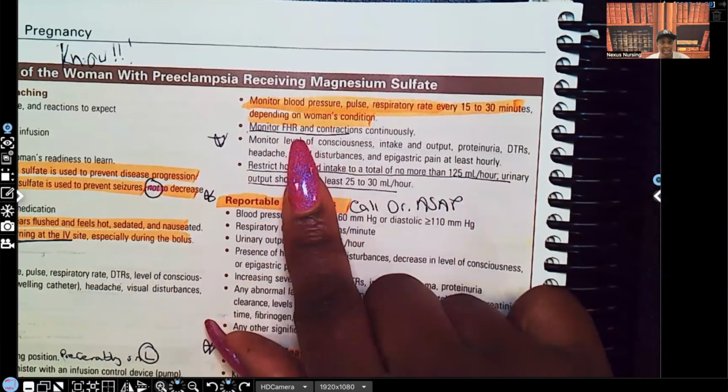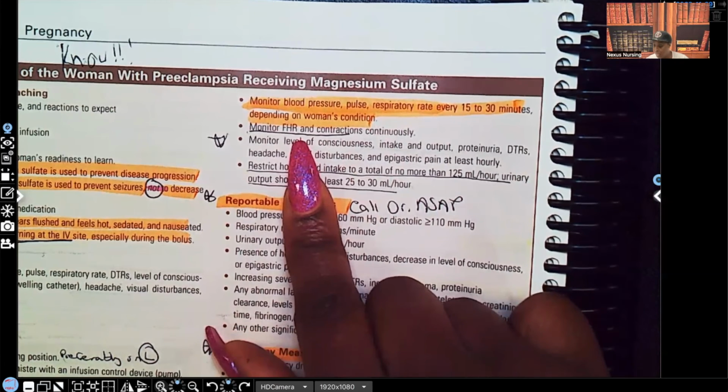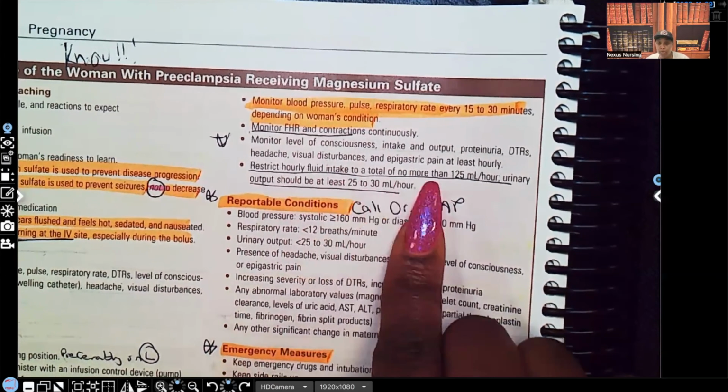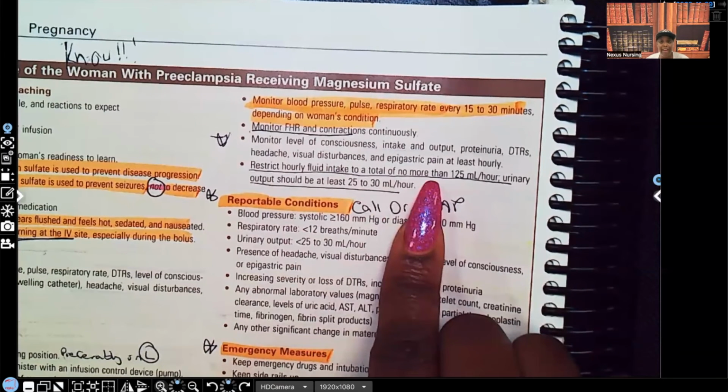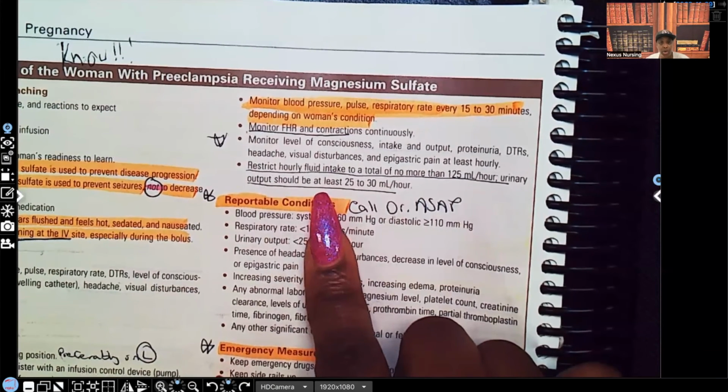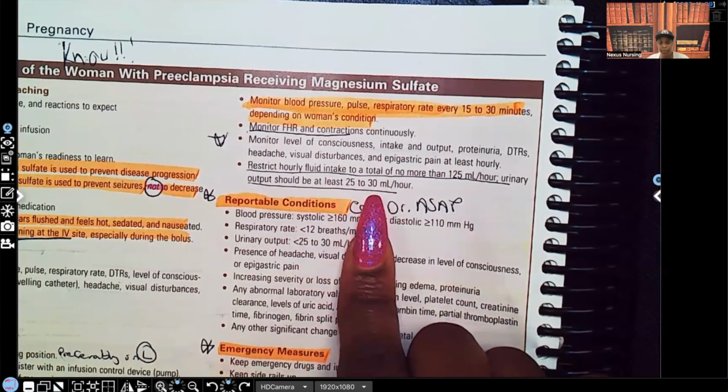Monitor the fetal heart rate and the contractions continuously. She's going to be on an electronic fetal monitor device, so we can keep an eye on that. Restrict fluid intake to a total of no more than 125 milliliters per hour. The urine output should be at least 25 to 30 milliliters per hour.